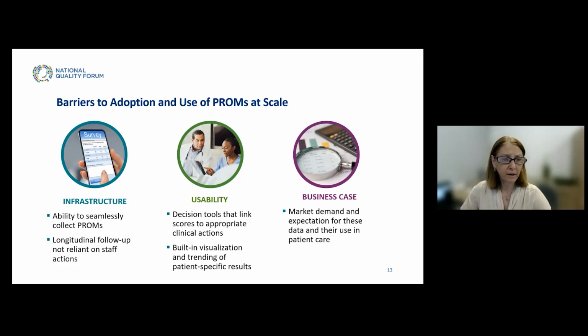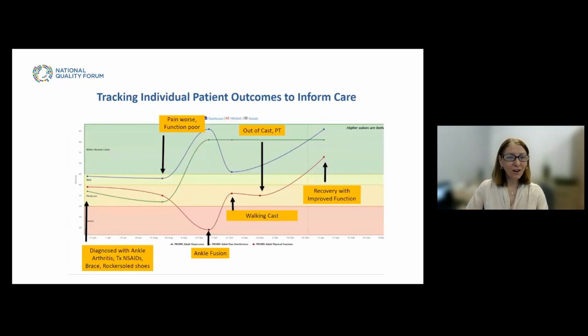One is infrastructure barriers. We don't have easy ways for PROMs to be collected systematically and at a systematic cadence, right? If a particular condition should be measured every 4 weeks, a methodology for triggering that survey, digitally collecting those data without a human being have to hand a clipboard or an iPad across a table to a patient who's in the clinical setting. The usability of the information. Clinicians need to know, what do these scores mean and what can I do about them? And a business case. There has to be a compelling need for the information. I think some of what I'll share in the next couple of slides makes that business case, but you can be the judge.